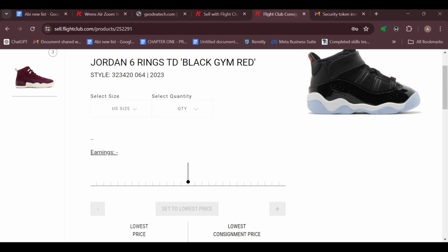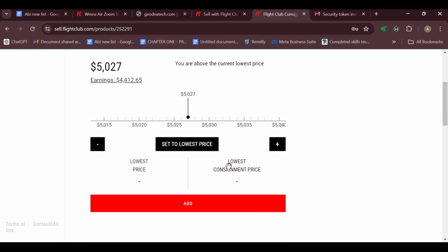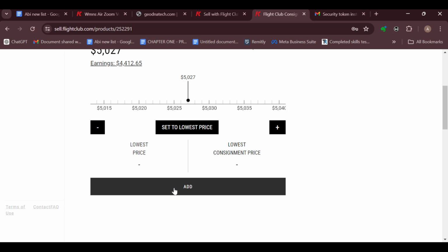Yes, you'd have to choose a shoe size. Then you have to select the quantity. How many do you have exactly? How many are you planning to sell? So I selected 6, and then you can see the lowest price. This is the lowest price that you can sell this particular sneaker for, and you have the right to increase it to as much as you want, depending on how much profit you want to make. You can see the earnings being displayed here. Then scroll down and click on add.